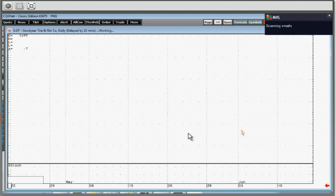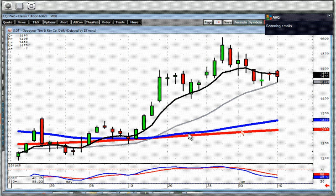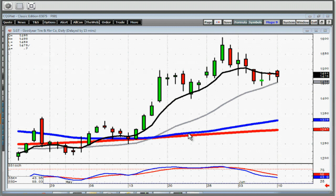And Goodyear. Goodyear can't get up above the T-line yet. You don't want to get in this one. Notice your stochastics are still heading down, and you can't get above the T-line. There's better places to be trading. We did Intel.